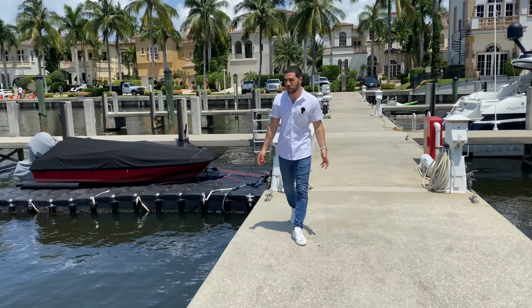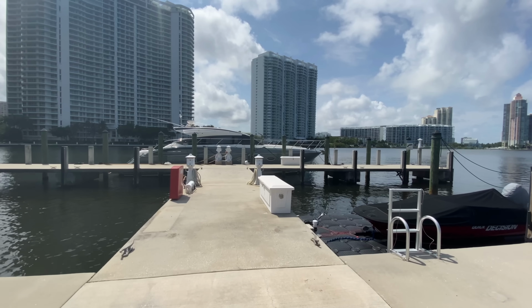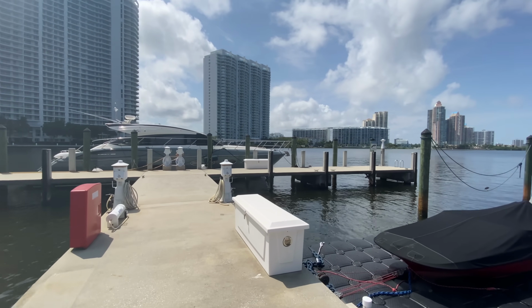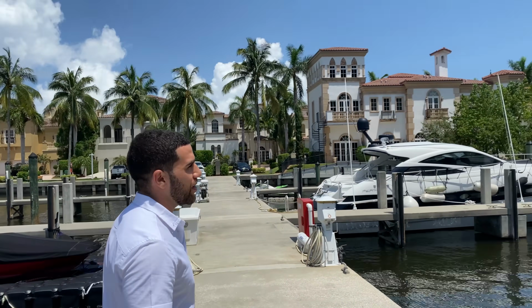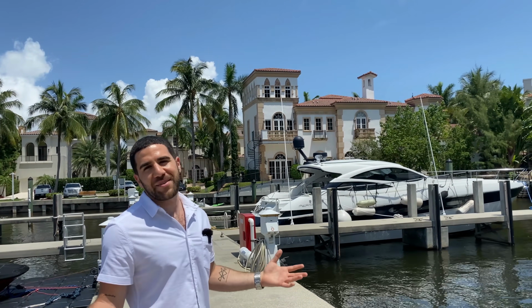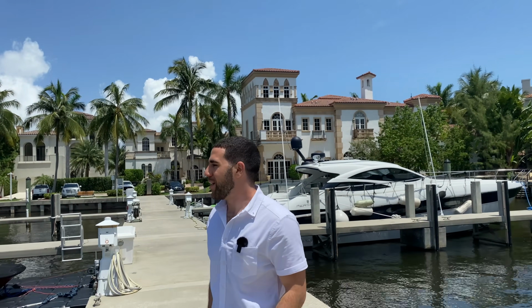It's really, really great. And on a beautiful day like this, what else is there to do in Miami besides take your boat out? Look at the design of that house. It looks like a very Miami big mansion house. I love it a lot.